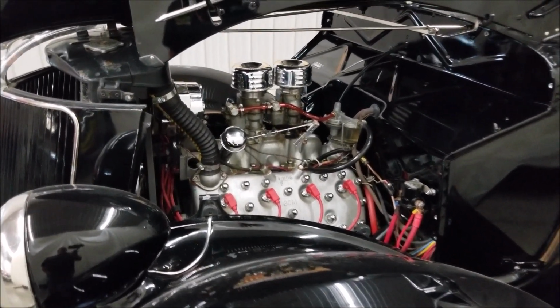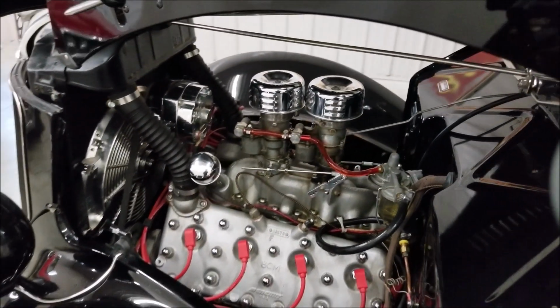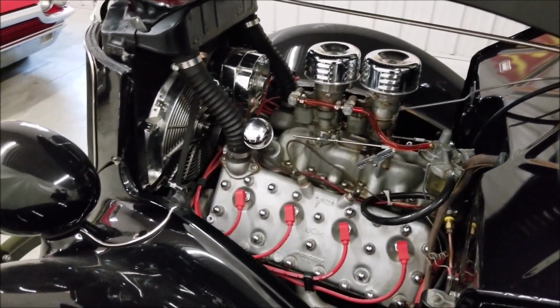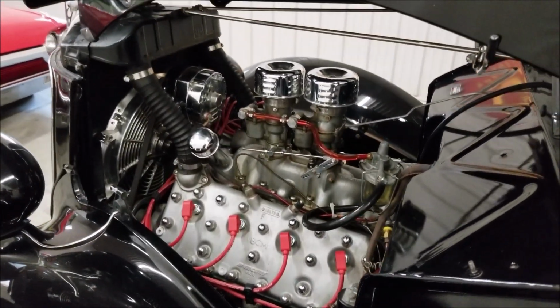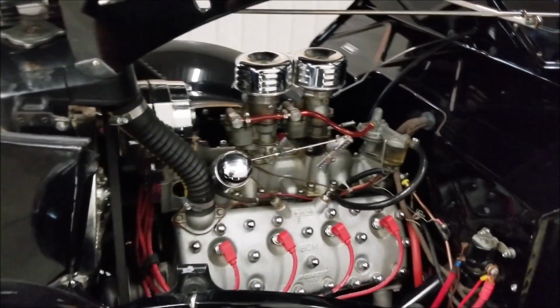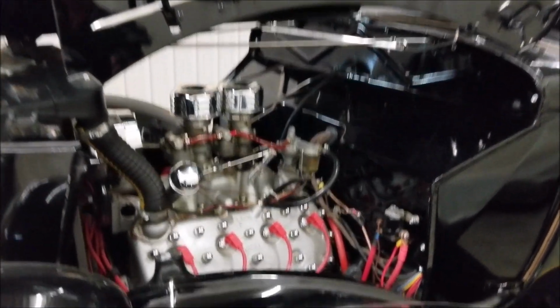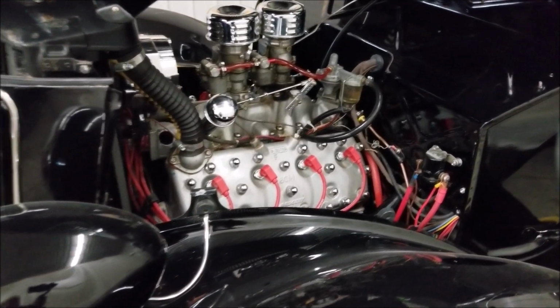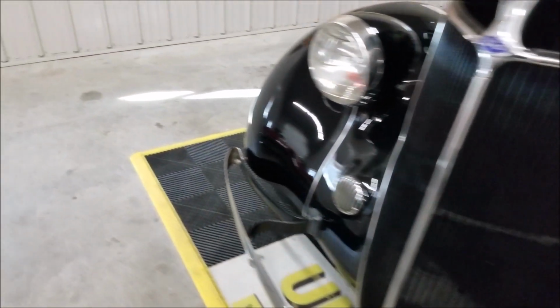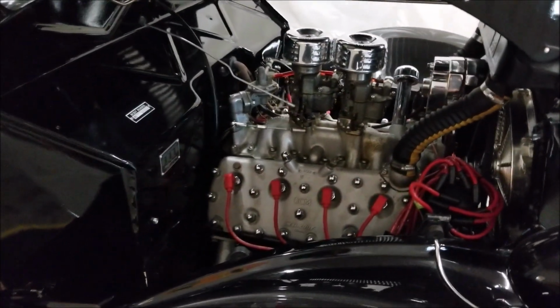Alright, got both sides of the hood popped there. There's that flatty underneath there. Done up very nicely, electric fan helps with cooling, dual carbs sitting on top of the manifold. Got plug wires and some accents underneath there, but just a nice looking engine bay, and you can see how smooth that thing runs. Flip around to this side so you can see it from the passenger side also. Great running flathead.